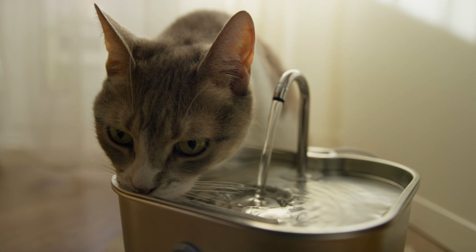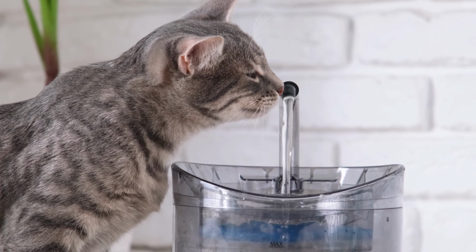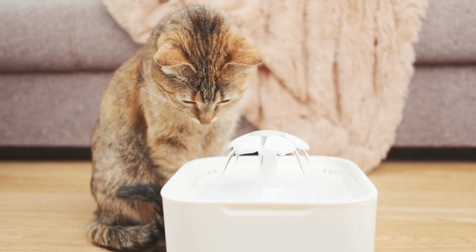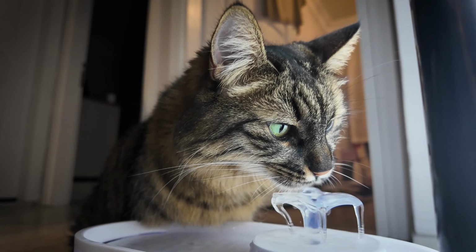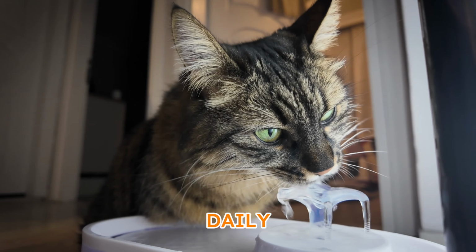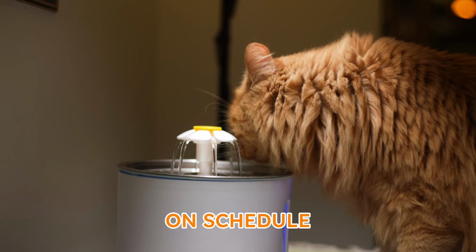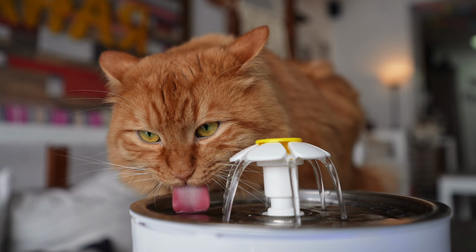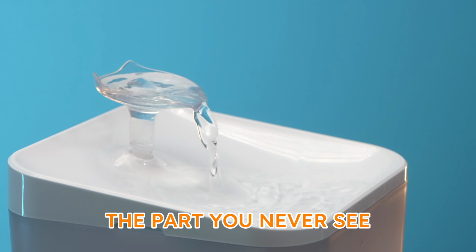This matters even more for cats because they naturally drink less water than many other animals. If a fountain develops an unusual smell or a buildup of biofilm, some cats may quietly start drinking less without their owners ever noticing. Over time, poor water intake can contribute to urinary tract problems, which are already common in cats. That's why most manufacturers recommend replacing the water every day, cleaning the entire fountain at least once a week, and changing the filter on schedule. It only takes a few minutes, but it's one of the easiest ways to support your cat's long-term health.